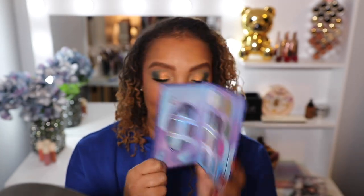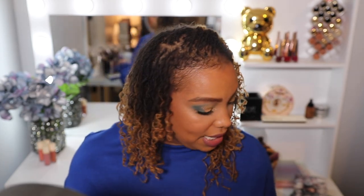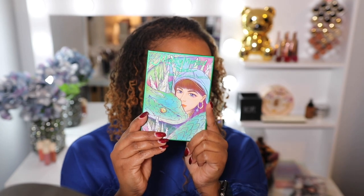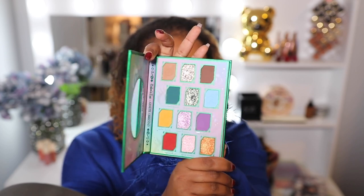Still love these. I think this collection is part of the best parts of my collection. And then now we have this one, which is the Mighty Monster. And I just love how opulent the packaging looks. Oden's Eye always nails it with the packaging.